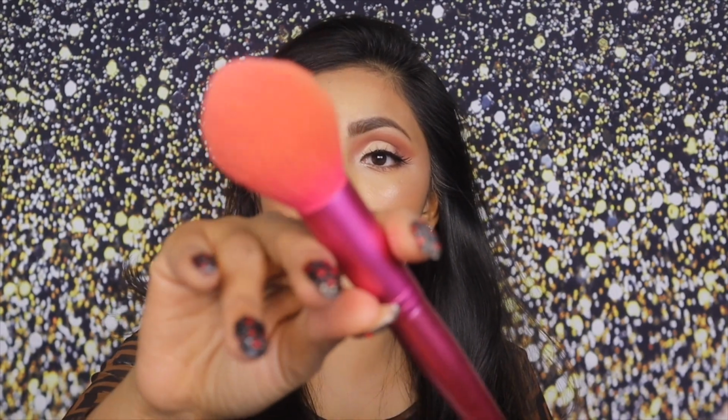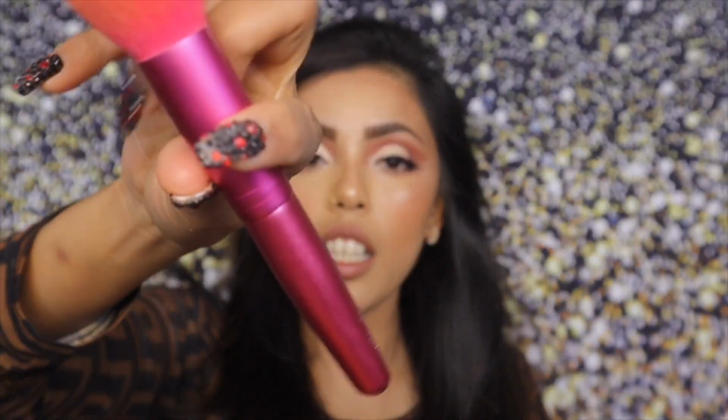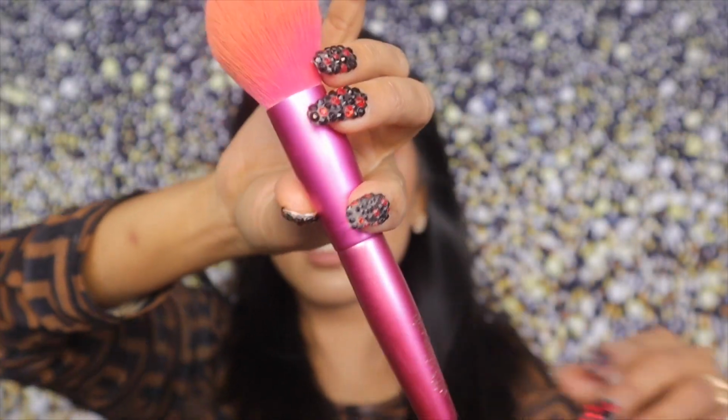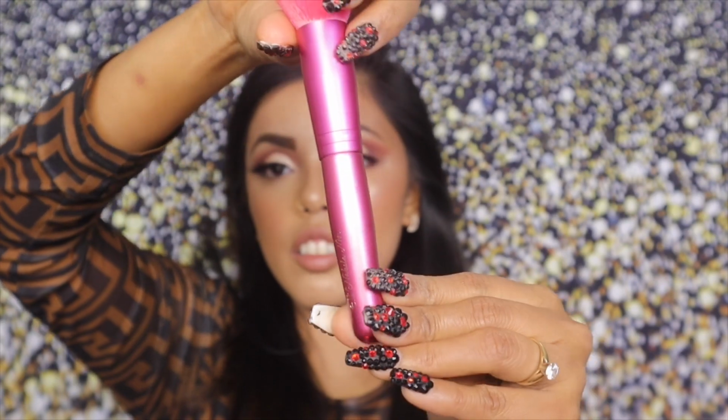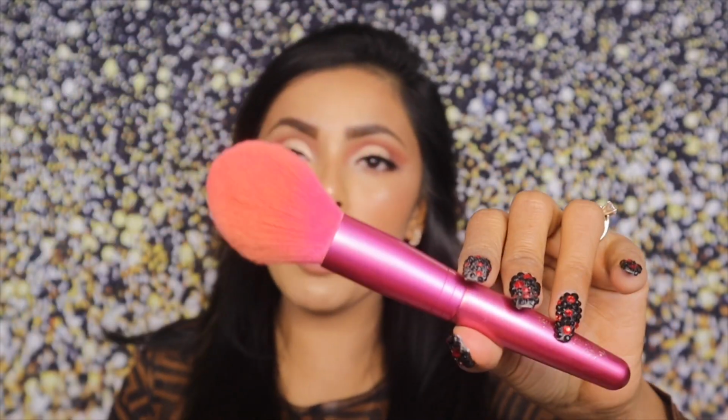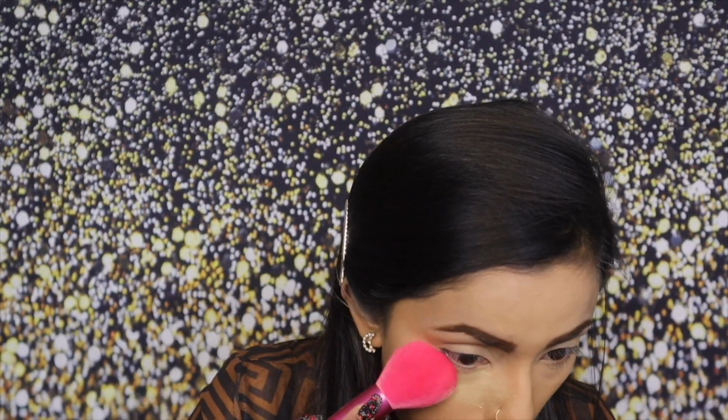So the next thing I use from her collection is this one right here, which is a powder brush, which looks like this. It also has the X Nabela Noor in gold right here. This is what the powder brush looks like. She says she used this one for any kind of powder, foundation, setting powder, and all those. I liked it as a powder brush.